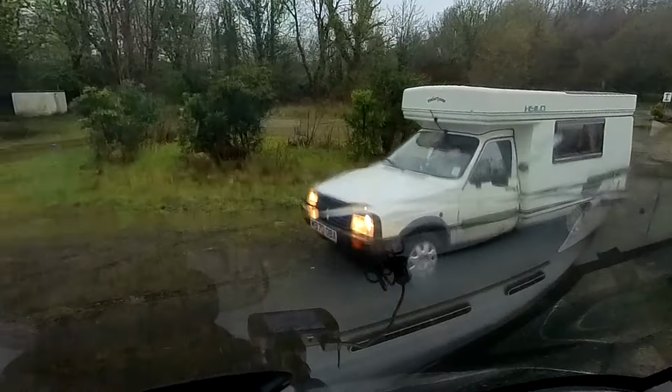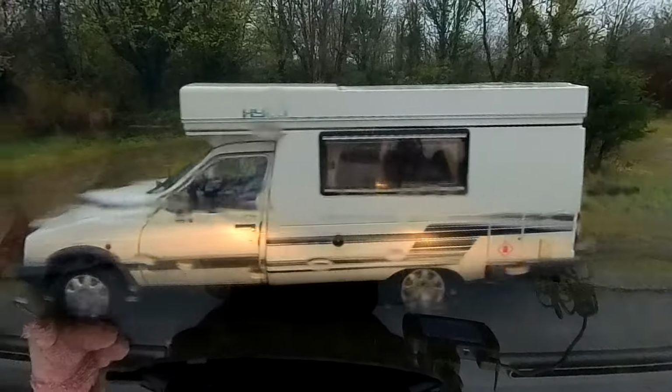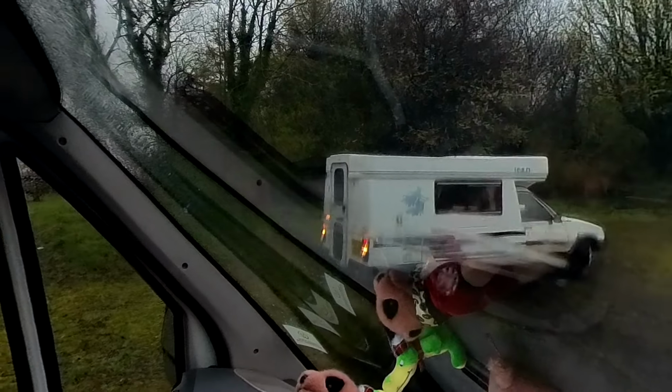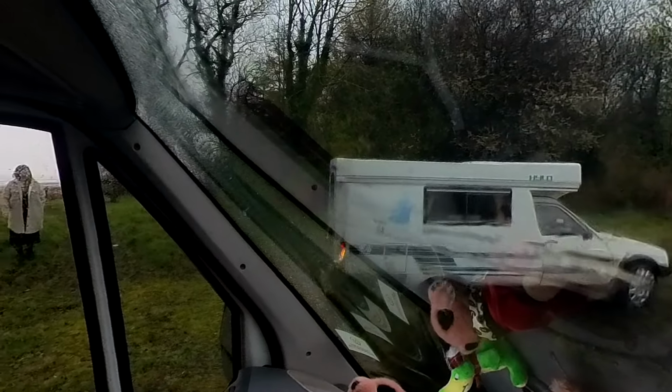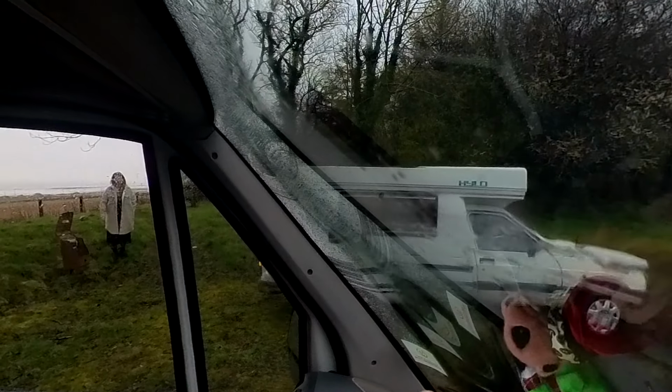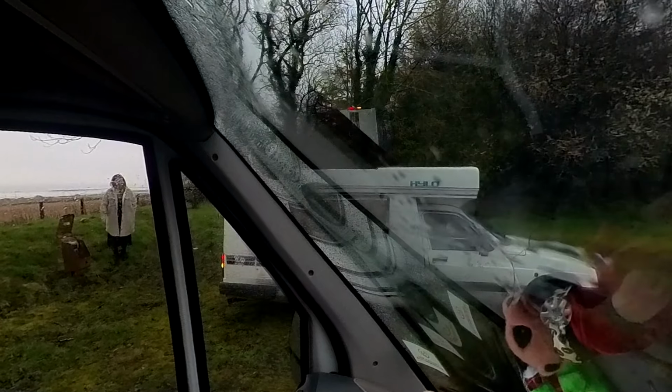I reversed into one of the pitches so I could get a good view out of the back window of Gwendolyn. Mandy came along and reversed little Rosalie alongside. So she got a view out of the back window over the fields and towards the Solway Firth. It was a good stopover.